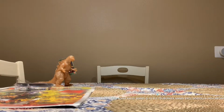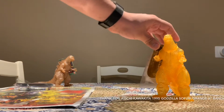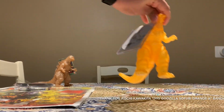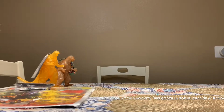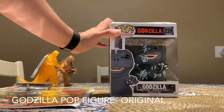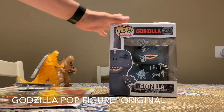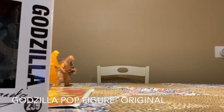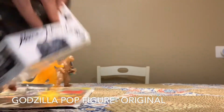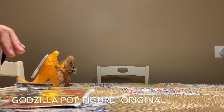And then I also got this memorial Godzilla, also autographed by Takarada. I got a lot of autographs from him. And then also I got my Pop figure signed by him as well. Brought this from home. Sadly it got a little damage on the plane in the luggage. Oh well, but I don't plan on selling it soon.